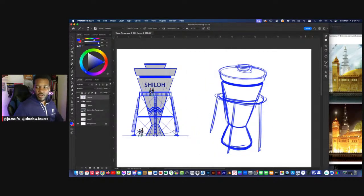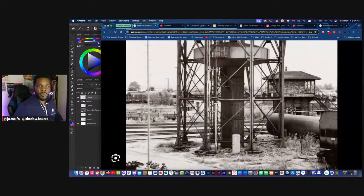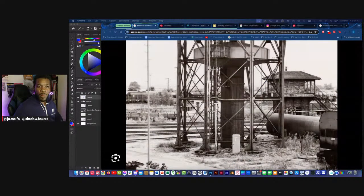But there was also another artist I wanted to pull up. I think I still have the reference for him somewhere. I have like 60 tabs open, so I can't remember exactly where I found it. Maybe it's in my Pinterest. Actually, let's go to Pinterest.